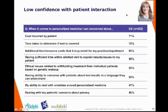Personalized medicine also posed concerns vis-a-vis the physician-patient communication and interaction. So we asked again, when it comes to personalized medicine, I am concerned about, and the number one concern, both in the US and the EU, was the potential cost to the patient. Another major area that surfaced was concern around time issues, and that was the time that it takes to find out if the test is covered, the time and resource for my staff in my practice or my department, how long of an office visit it takes, because they don't feel that it's long enough to actually explain all about molecular diagnostics, companion diagnostics, test results. It's a whole new paradigm for them.